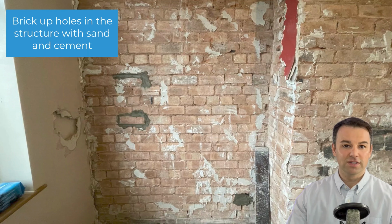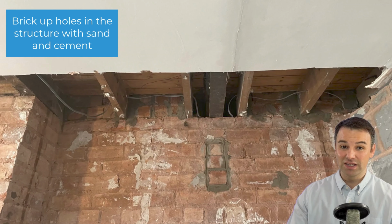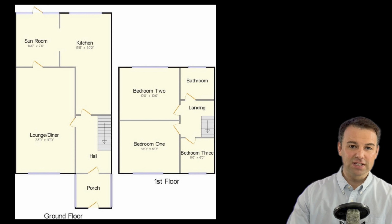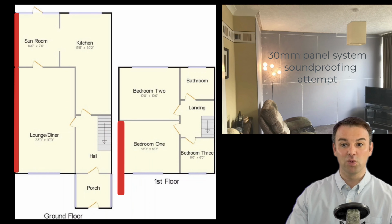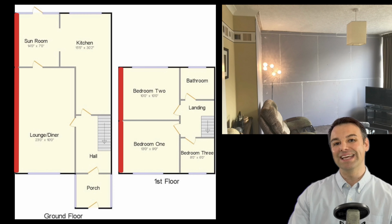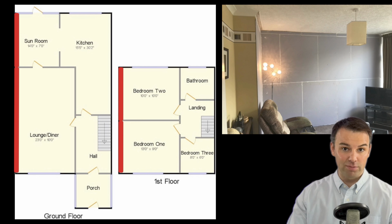The thing is you won't read about this sort of stuff on soundproofing material suppliers' websites, because they're not going to show you this stuff, because that makes out that soundproofing is actually quite difficult. Cutting open the ceiling, cutting open the floor is 80% of the work. But the truth is, if it was as simple as installing a 30mm panel system to the separating party wall, to the floor, to the ceiling in every room of your house with a separating party wall, don't you think that would be an easy problem to solve, and most DIYers and builders would be able to solve that problem?